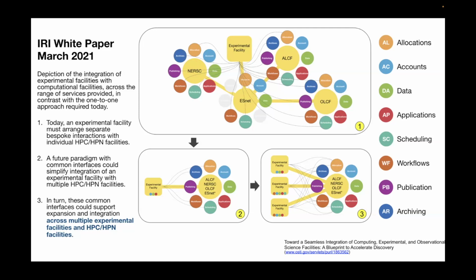So very standard approach here for anybody who works in software, like all of you. You have to have some kind of an abstraction layer. So rather than in the top diagram, having each experimental facility make a custom integration with each computing facility, they should be able to do that one time according to some interface and get access to all of the computing facilities. And then, of course, that would compound because all the experimental facilities would do this the same way.